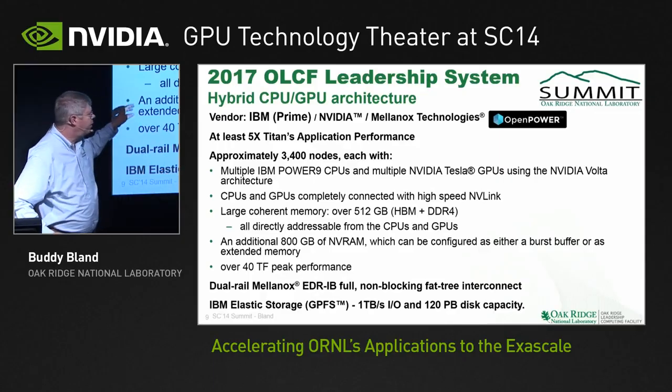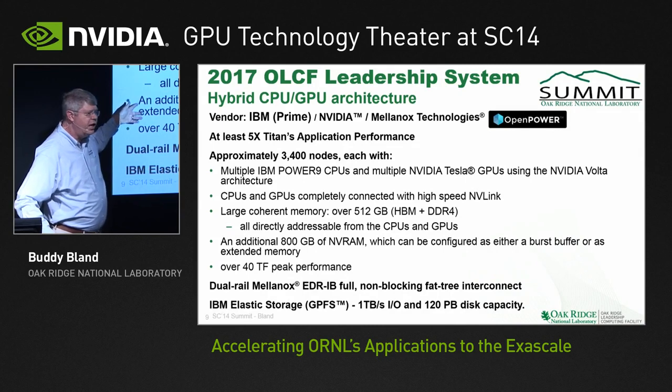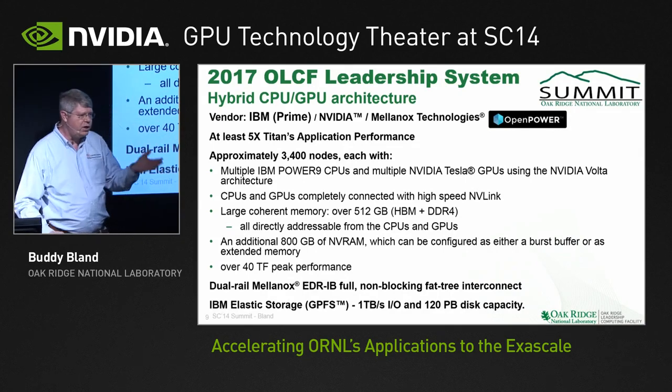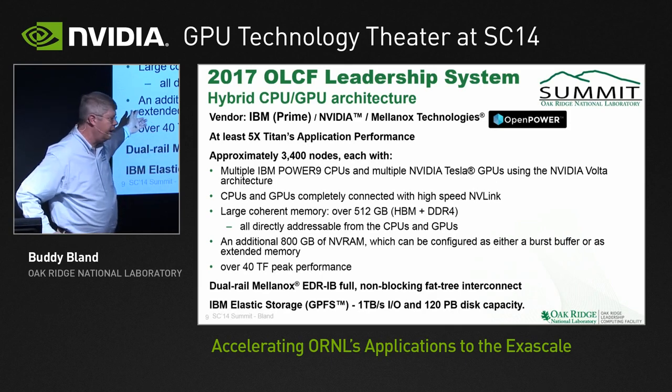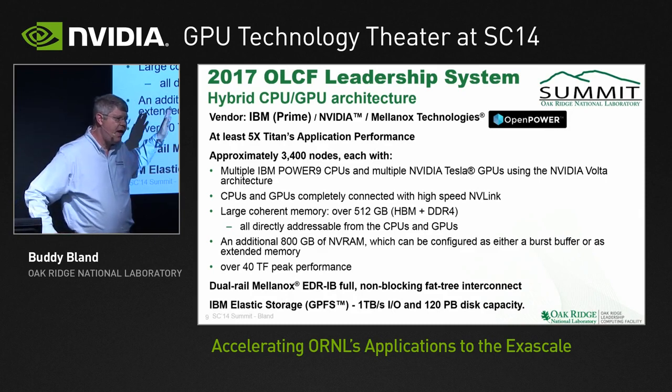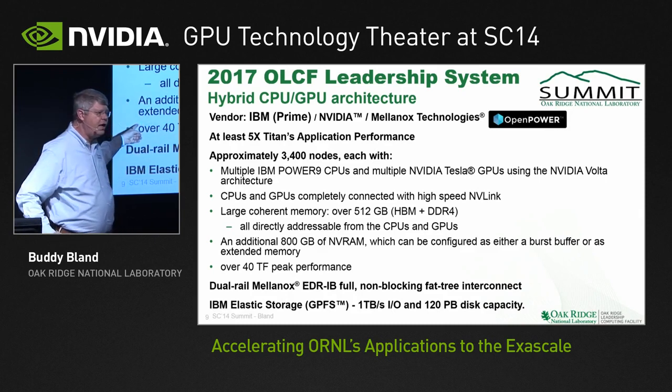So this is a critical piece of technology. In addition, there'll be 800 gigabytes of NVRAM that can be either a burst buffer or directly accessible extended memory on each and every node. So this node, instead of 1.5 teraflops that we have on Titan, is over 40 teraflops of peak performance on a node, so an extremely powerful node.